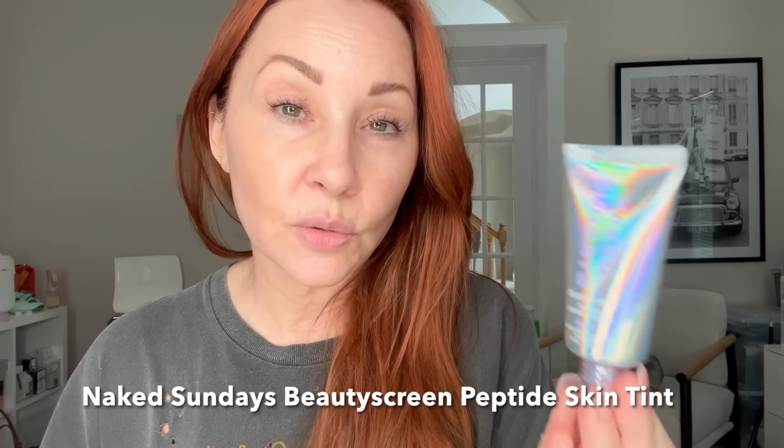Okay, this they just launched and I just fell in love with it upon first use. It is their new Beautyscreen. It is Naked Sunnys Beautyscreen. It comes in 13 shades. They're all very flexible. They sent me shade 2 and 2.5, and I've only used shade 2 so far.